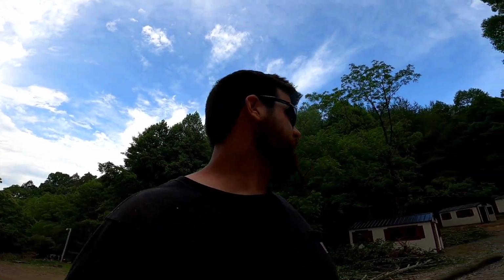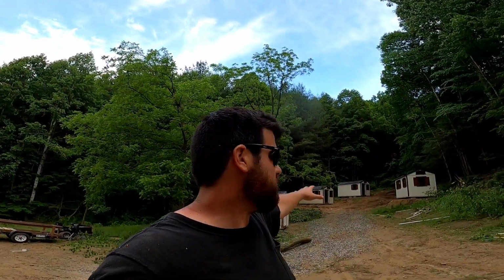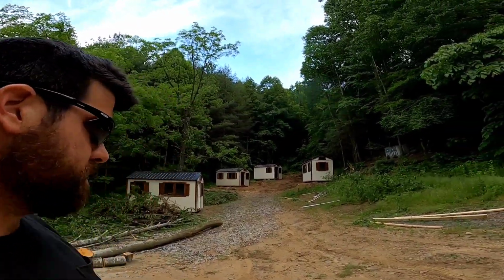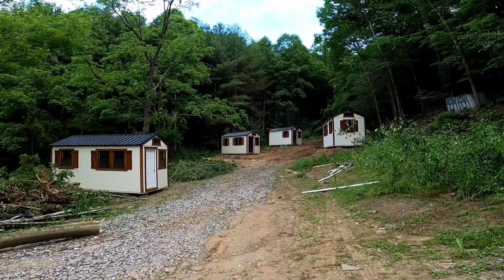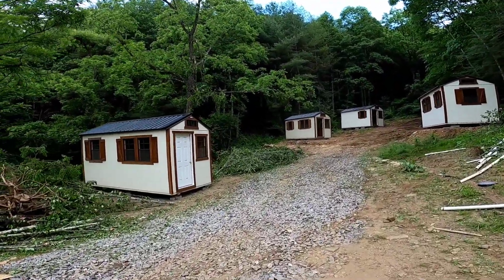Wow. This is crazy. It's done. Our buildings are here. The tiny cabins are done. They're set up. The bathhouse is in place and it looks incredible. Look at that. Isn't that beautiful? All four of these cabins are set up. And now the fun begins to finish the inside. Finish the bathhouse and get this place ready so we can start having people book and come stay with us.